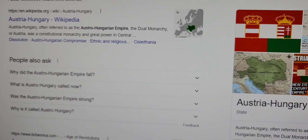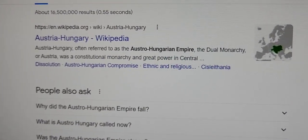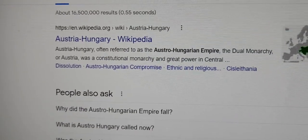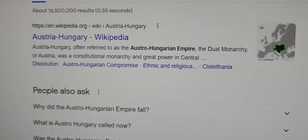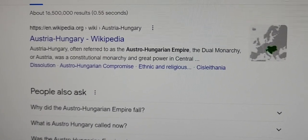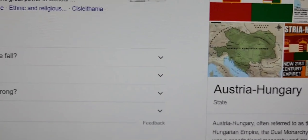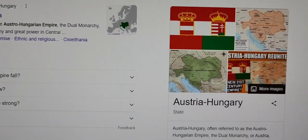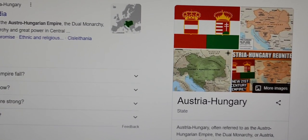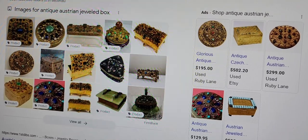Now, what is that? It's a time when it was referred to the Austro-Hungarian Empire, which was Austria and Hungary. It was a dual monarchy, basically of Austrian and Hungarian compromises. And it was around from 1867 to 1918. Okay, so how did I come to this conclusion? Let's check out how.